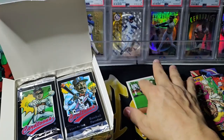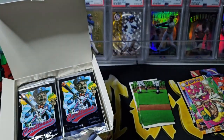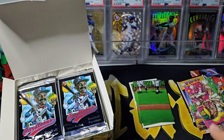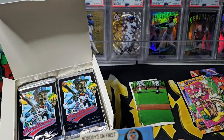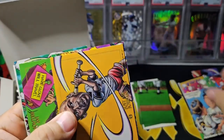Now, I thought we would get more of these box cards, the baseball money, but it appears they're a little harder to get than I thought when I read the original odds. So that's cool. They're actually a little harder to get. Let's see here. Another Jim Abbott. All right, in our first Michael Jordan card.